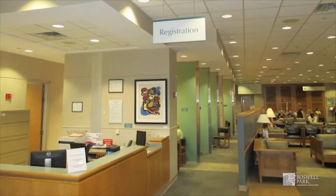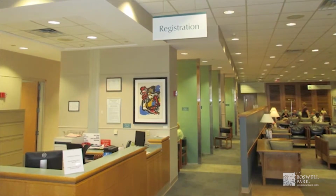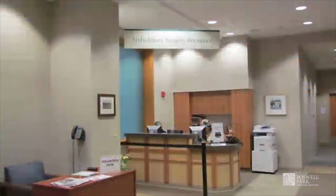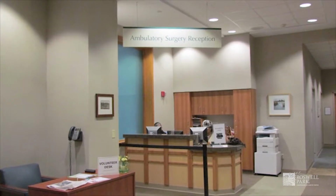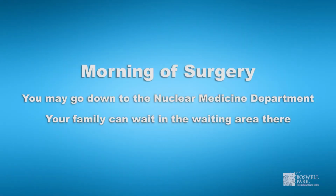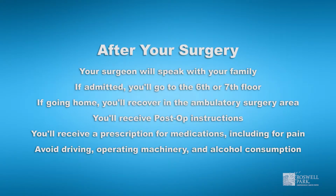When you arrive at the hospital, go to the Patient Access Department, Registration, located in the hospital lobby on the ground floor. You'll be directed on where to go by the Patient Access staff. Your family may wait in one of our surgical waiting areas, and your physician will talk with them after the surgery. Depending on your surgical procedure, you may go down to the Nuclear Medicine Department for the initial portion of your sentinel lymph node biopsy. Your family can wait in the waiting area in nuclear medicine. Your surgeon, with your permission, will speak with your family members regarding the surgery.